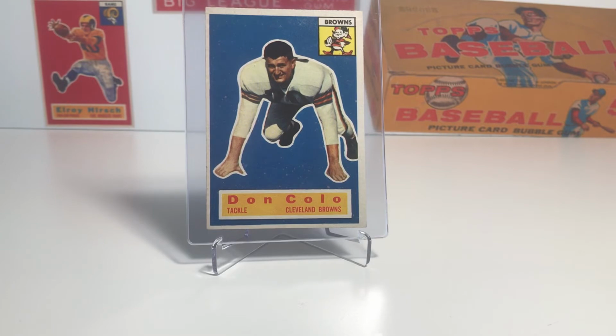Now, just to give you an idea of how good Colo was, John Henry Johnson, during his Hall of Fame induction speech, confessed, "I don't think I've been this scared since I was chased by Bob Gain and Don Colo." Bob Gain was another really good defensive tackle for the Cleveland Browns during that time period. Colo was named to Pro Football Reference's second team 1950s all-decade team.